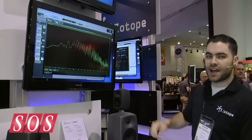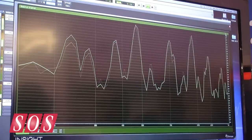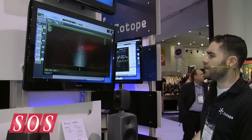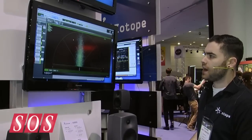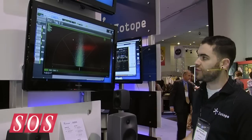We have a spectrum analyzer. I'm sure you guys have seen this before. We can zoom in on certain parts, look at certain frequencies if we're getting problems there. We have a sound field meter, and this is pretty cool. Right now, since we are looking at a stereo mix, we're given a vectorscope so we can see our phase relation. If we were working with a surround mix, we actually have a very cool surround meter in here as well, which shows the directionality of your mix between the 5 speakers.